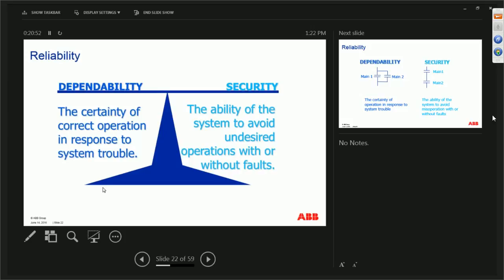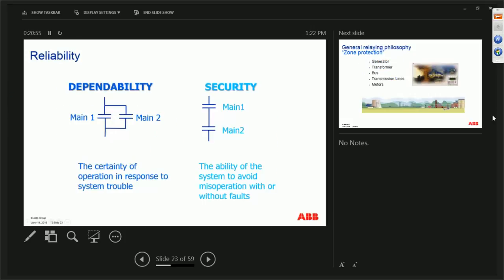So if you want to make something extra dependable, you may put two contacts in parallel with each other, so that if main 1 or main 2 sees the fault, we'll be sure to operate and clear the fault. If you want something very, very secure, you can put two contacts in series with each other, so that they both have to see the fault before they operate. This way, if one misoperates, we won't cause a problem.